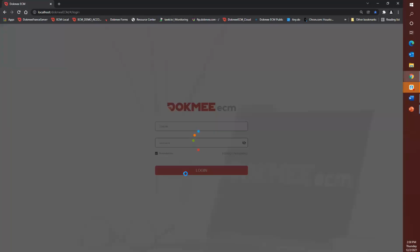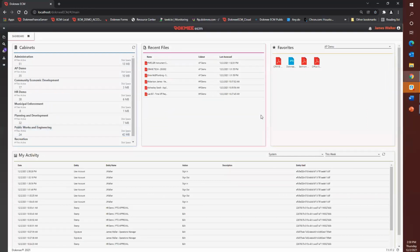And so James is going to log in. When the end user logs in, the first thing they see is a customizable dashboard. From here, they can access whatever they need. Dokmee ECM is set up with digital filing cabinets. Just like a filing cabinet in your office, we have different cabinets for different departments, or different pieces of the business. The good thing about that is we can restrict who has access to specific cabinets. An HR cabinet, typically, only the HR department has access to that. And here's the HR cabinet right here.